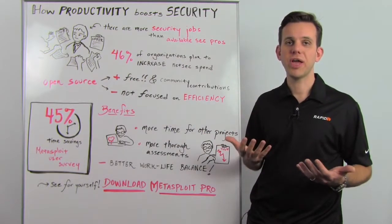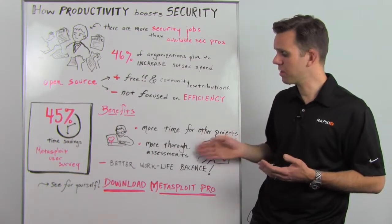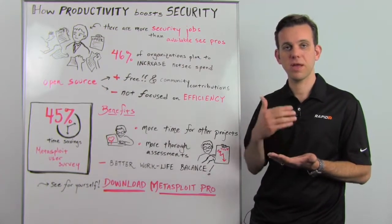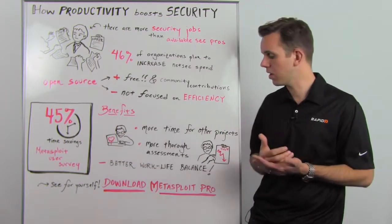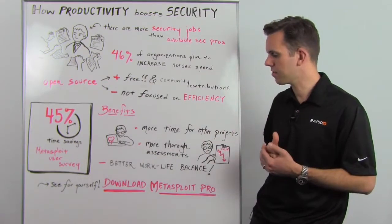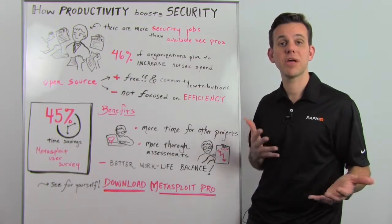So what do you do when you have 45% more time? Well, you could spend it on the assessment itself and say, all right, I'm going to be able to go deeper in an assessment and look at things that I haven't had a chance or time to have a look at before. I can use my brain power on hard problems and not just scratch the surface. So that's increasing security.